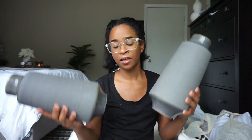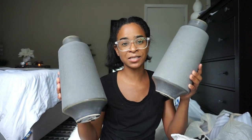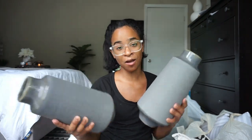So I had these two vases and they are the same. I just got two of them and they're really sturdy and heavy. They were $12.99 each, which for me is such a good price for this type of vase. And this is from Tuesday Morning as well. I don't know what I'm gonna do. I think I'm gonna put some pampas grass or something like that, but it's super cute and also really affordable.